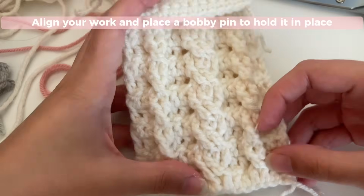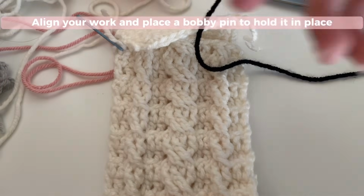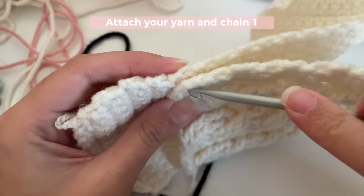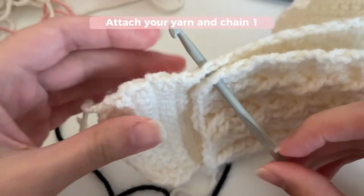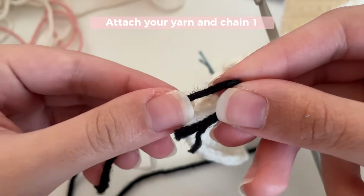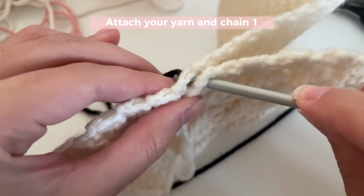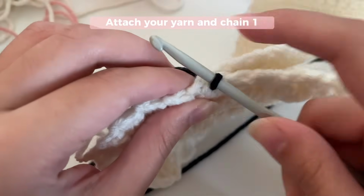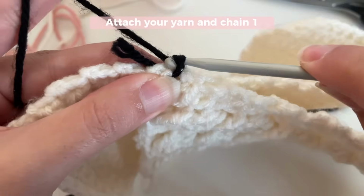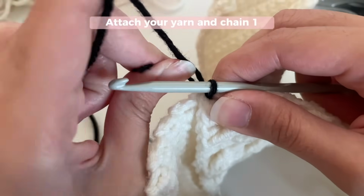Then get the color that you want to use for the border. You can use the same white color if you don't want a black border. You're going to attach your yarn on this side over here. Just place your hook through the edge of both the pieces and then make a little loop with the yarn that you're going to be using, like that. And then pull the loop through. Now just hold it tight and chain 1, and then tighten the chain as tight as you can make it.